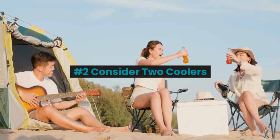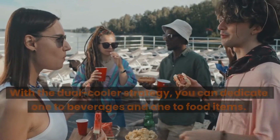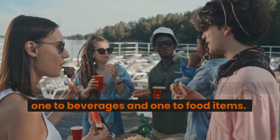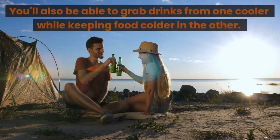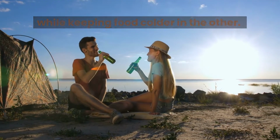Number 2. Consider 2 coolers. With the dual cooler strategy, you can dedicate one to beverages and one to food items. You'll also be able to grab drinks from one cooler while keeping food colder in the other.